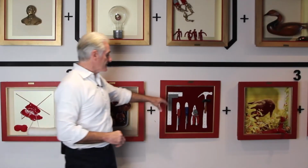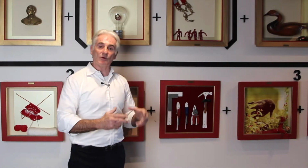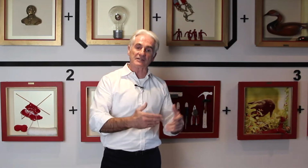This is inadequate systems and procedures. We've got to have the support mechanism that allows us as facilitators in a team that goes out into the field to be able to do what we do well.